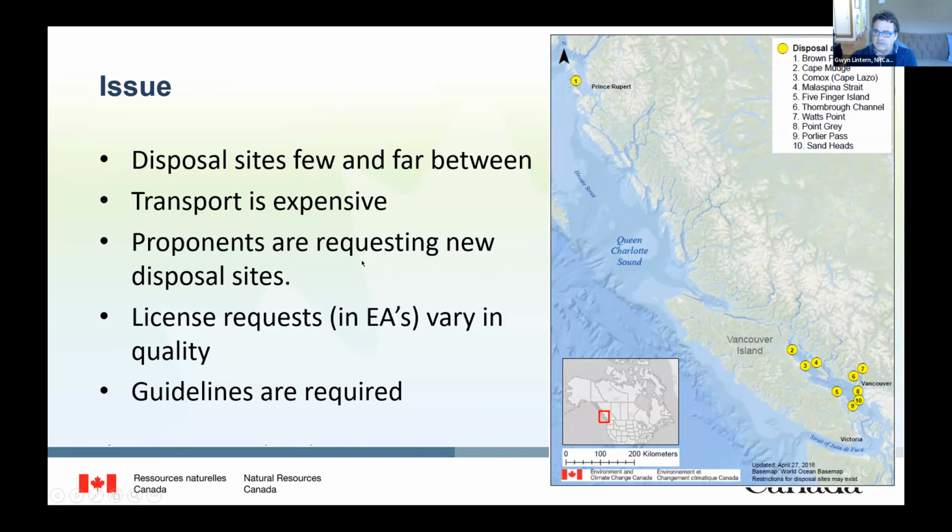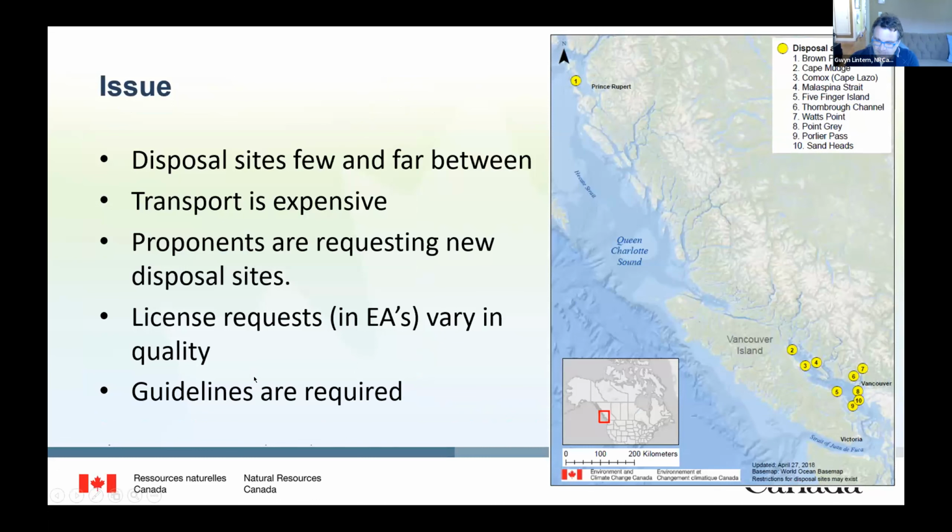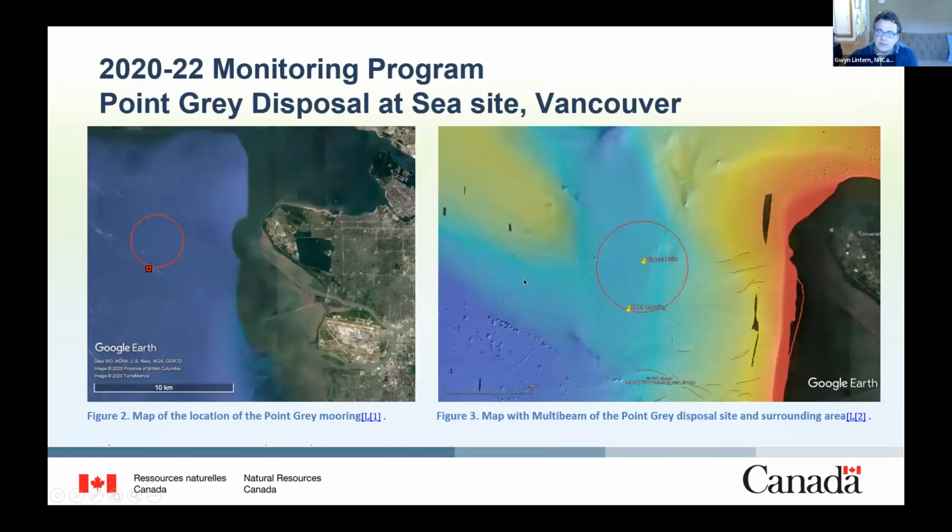So the proponents would like to make their own disposal sites, and they submit a license to Environment Canada to do that. These licenses really vary in quality, and sometimes we just don't get the right science to be able to approve the permit. So the idea here is that we need to produce the guidelines for the companies on what they need to submit to us. At the same time, during this project, we're assessing ourselves the existing sites.